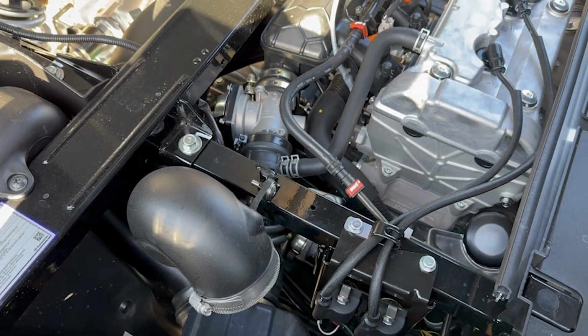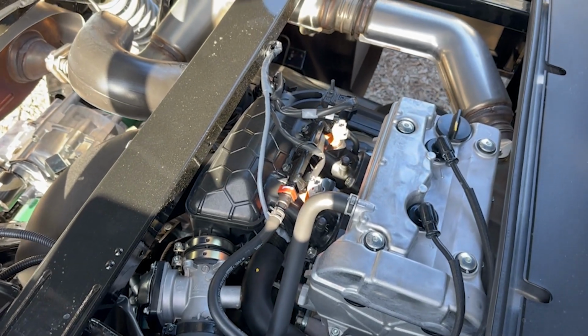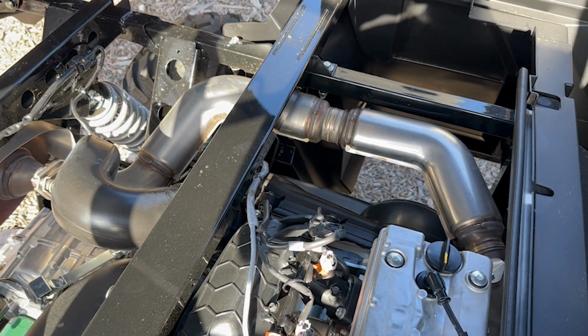So what's new for 2024 on the Kawasaki Mules? Well, to start out, they've got a new 999cc parallel twin liquid-cooled 4-stroke engine. This one's producing 49% more horsepower over last year's model and delivers 30% more top speed, reaching up to 65 miles per hour. It's mated with a CVT transmission. There are no gears. It's just hit the gas, go, and it's a smooth power delivery through all RPMs, and it's a great ride.